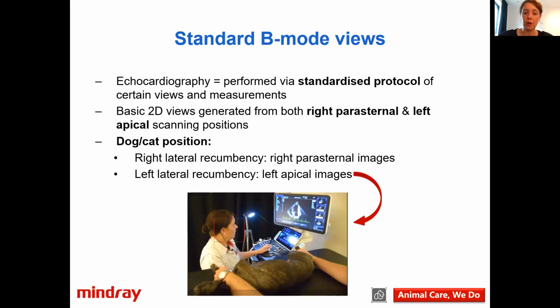So what we see here in the image below is actually the dog lying in position for the left apical images. He's lying on his left side with the head here, and we are scanning from this side. When we want to do the right images, the dog is in another position with the head here, lying on his right side. It's important for the image quality that you get good contact between your probe and the dog.